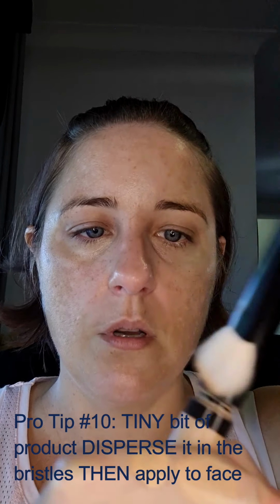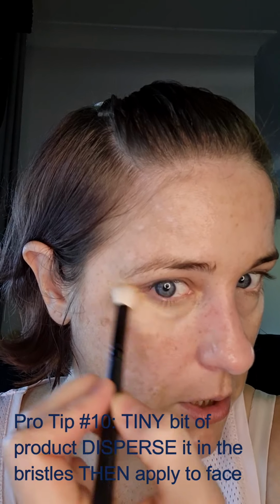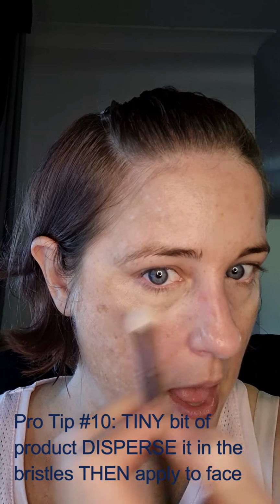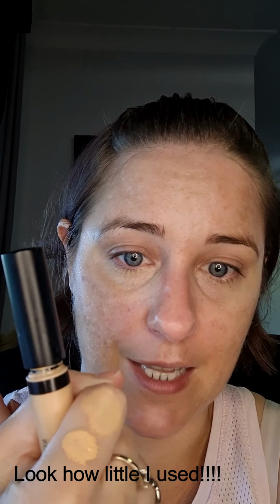And I'm going to, oh, see, I needed to disperse it a little bit more, I think. I'm just going to very gently swipe it across. Now I'm going back in. I'm going to start with that spot that I've already evened out the product into. I'm going to get a tiny bit more, tap it around, and just brush it along. And with this brush method, I have used probably 1/10 of the amount of concealer that I did on this eye.